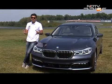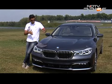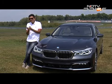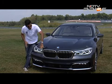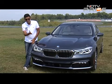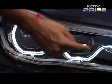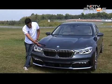BMW designers have taken the aggressive and bold face of the last 5th generation 7 Series and made it even more aggressive and even more in your face. I actually kind of like that, and I'll tell you why in just a second. What you get on it is this really large kidney grille and a very different kind of headlamp, though instantly you know it's a BMW, but the twin rings are no longer full circles. They've been unwound just a little bit, especially the inner one, which now extends out into the grille.